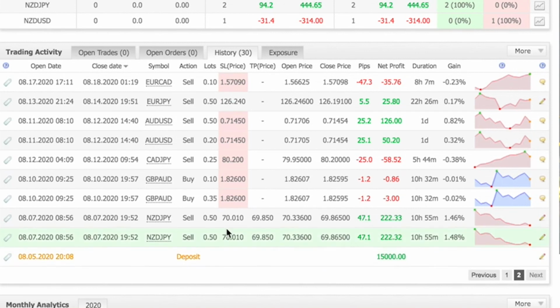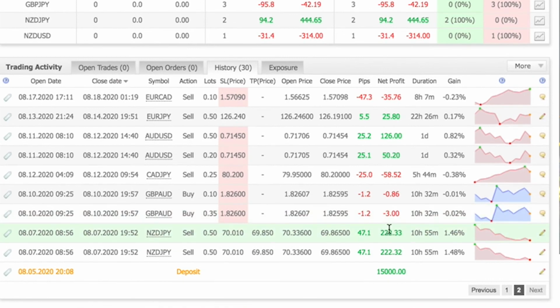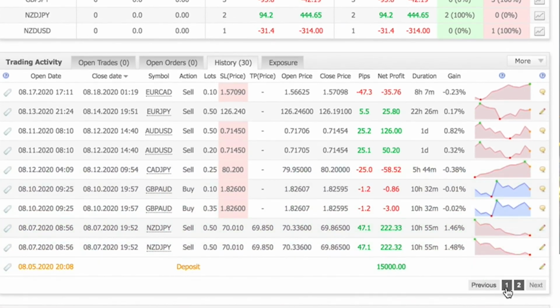Very good. So here is when he first joined on the 5th of August, and we can see how the first 2 trades were very good results for him, and he used the full lot that was available for him, because he was trading a 15k account, so his maximum lot size was 0.5. Okay, that's good.